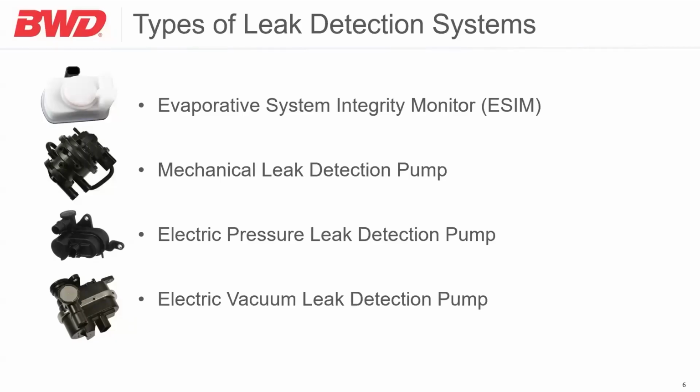So the types of leak detection systems that are primarily found, you've got the ESIM, which is what some manufacturers refer to as the Evaporative System Integrity Monitor, so the ESIM. And this particular one, there's actually not a vent solenoid per se that's turned on and off, but if you look deeper inside the ESIM, there's actually weights. And so depending on the pressure of the system or the vacuum of the system, it's going to move those weights and lift them off their seat or put them back down on their seat, depending on the conditions. And that's going to allow the fresh air to come in or the fresh air to go out. And so because these weights are naturally going to seal the system off, it can now burp itself by lifting or releasing those weights.